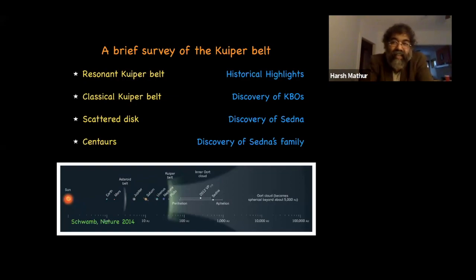And some of the historical highlights, of course, were the discovery of the Kuiper Belt objects. Well, Pluto was found anomalously early, and we thought it was a planet for about 60 years, but it was found in the 1930s. The second Kuiper Belt object was found in the 1990s, and that's when it was recognized that there must be hundreds or thousands of these, which have now been found.